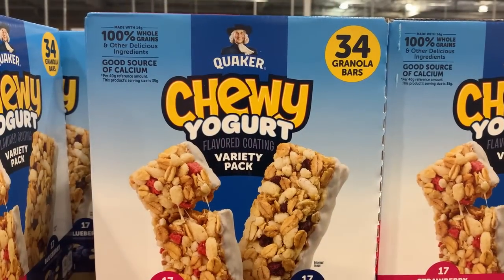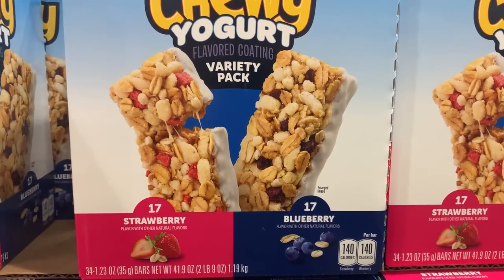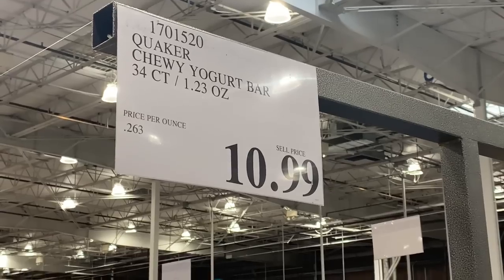Has anyone tried these bars yet? They're the chewy yogurt variety pack. You get two different flavors here, strawberry or blueberry. So let's go ahead and see the price: $10.99 for 34 of these bars that you're getting per box. It's from the brand Quaker.